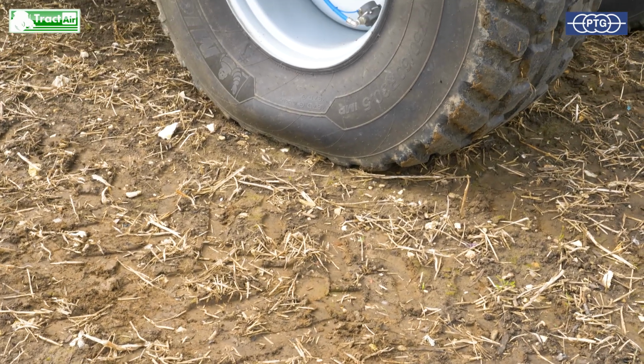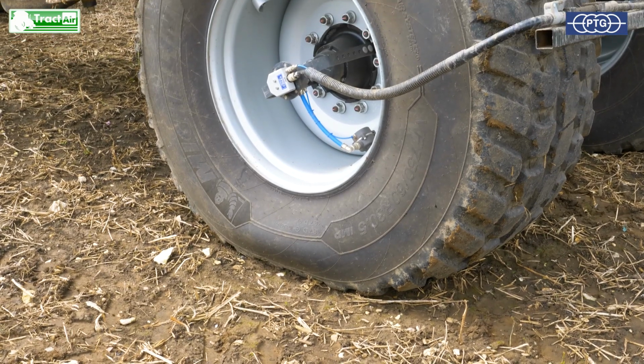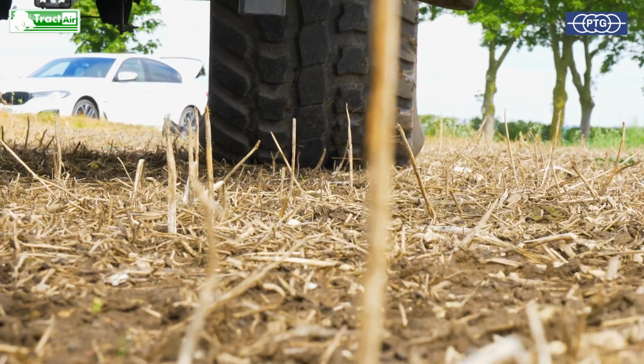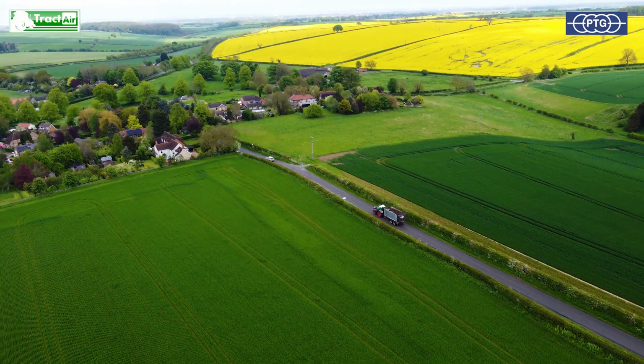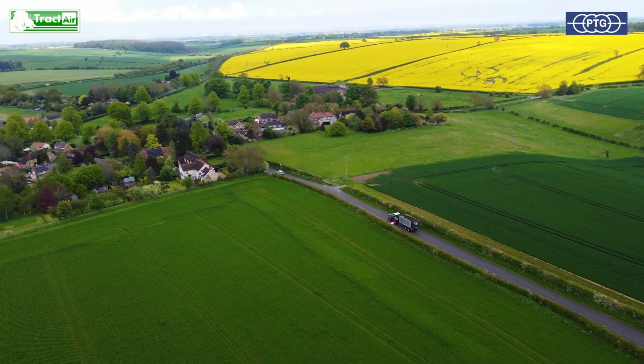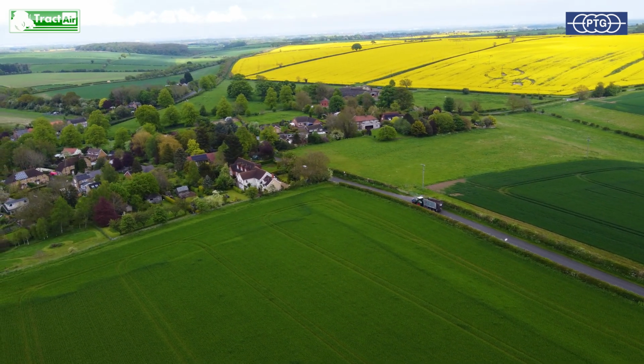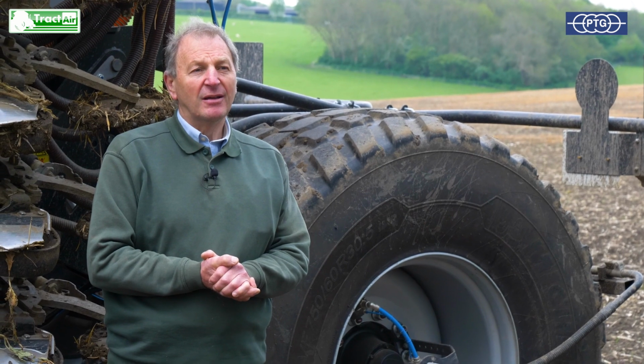Water infiltration rate changed from 8 millimetres an hour at road pressure to 18 millimetres an hour at field pressure. That's an increase of 225%.